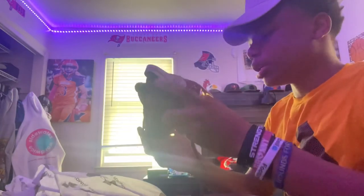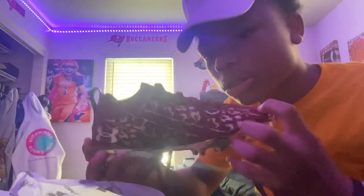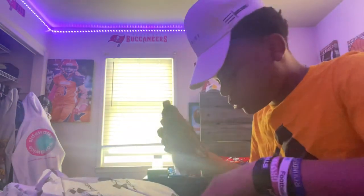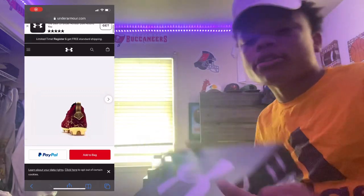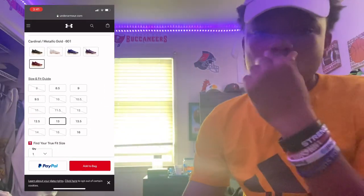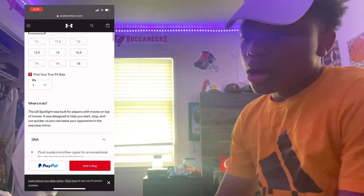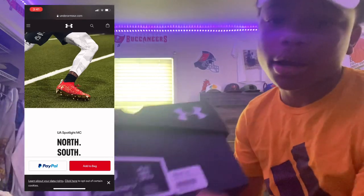Let's get into the review of these shoes. Let's get right to it, man. Look at these. Look at the bottom, bro. It's just sexy, bro. I'm about to give y'all a review on the website right here, as y'all can see scrolling. They're $120. They got different colors that y'all need. I wear a 9.5, so y'all already know, got 9.5.